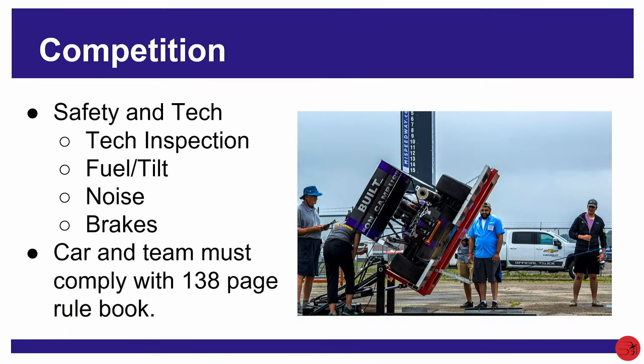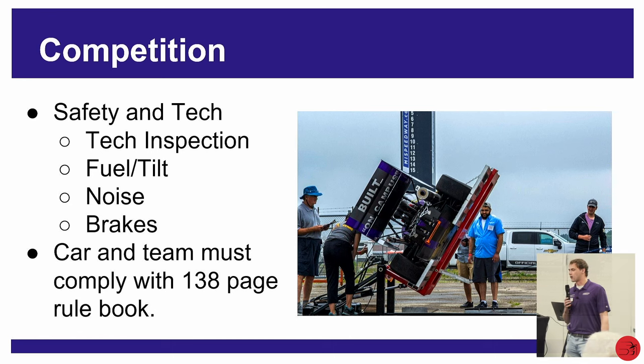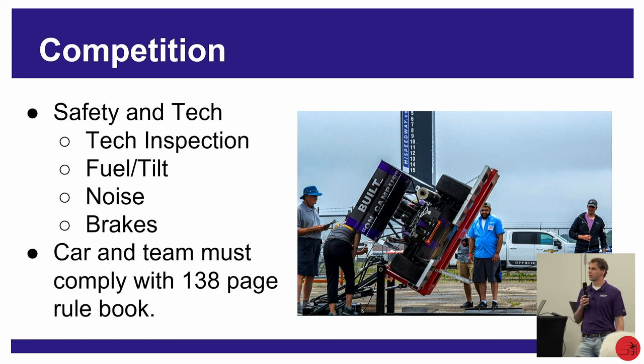So to compete in an FSAE competition, the car must fully comply with a pretty extensive rule book. Upon arriving at competition, we'll go through a series of safety and technical inspections. The car will be fully gone through to verify it's compliant with the 138-page rulebook. As well, there are some dynamic tech events that we have to pass. Pictured here is a fuel tilt test. The car is placed on a platform that is rotated up to 60 degrees to verify that there are no fluid leaks, and also to ensure that the center of gravity of the car is low enough that rolling over isn't a concern.